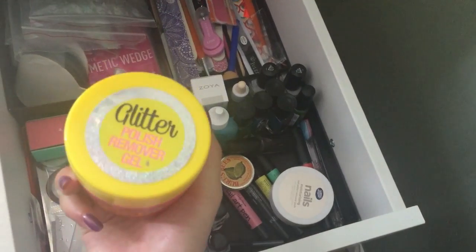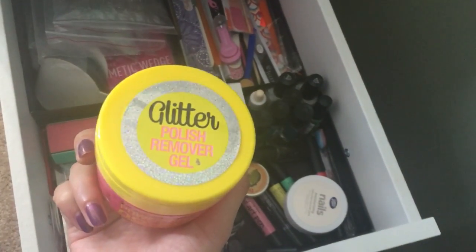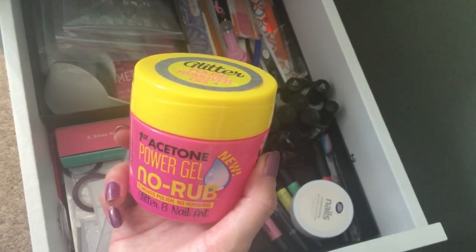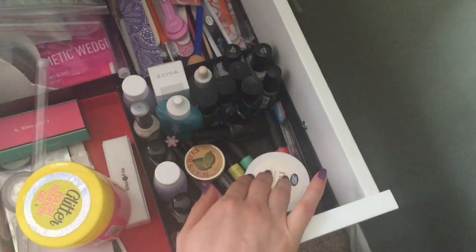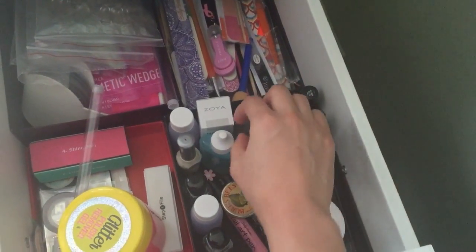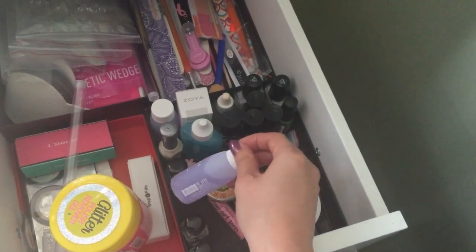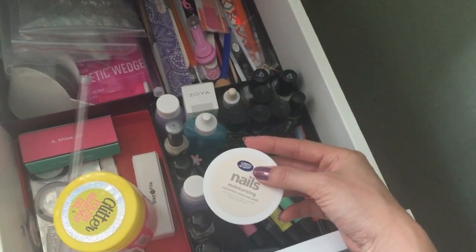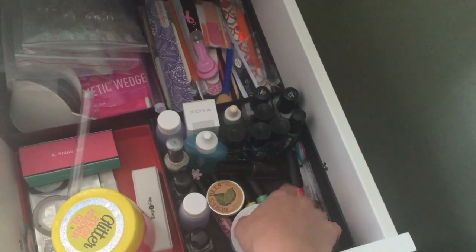Well, this one is a glitter polish remover gel. It's about $5 or $6 at Walmart, and it works really nicely, so I do really like this guy. I've had this for a really long time, maybe over a year now, but I've only used about half of it. And over here in this box, it's a lot of the nail stripers, as you can see right here, and also some of my backup base coat, top coat kind of things, and then some sample size nail polish remover, cuticle remover, and then we have nail polish remover pads and more nail art pens, that kind of thing.